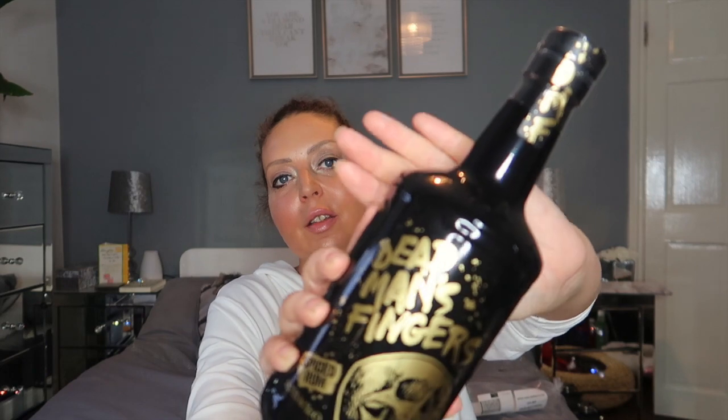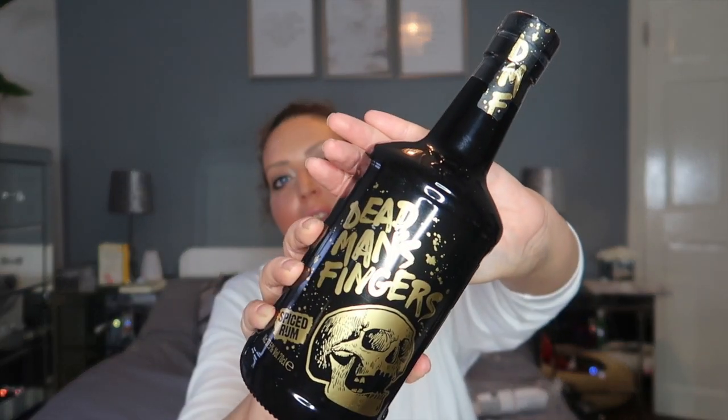With the whole Halloween theme coming up, I also picked up some spiced rum. Dead Man's Fingers, which I thought is going to be nice for a few shots around Halloween. I have got a video that I'm doing coming up based around this as well, so keep a lookout for that. Well, not based around this, but it will feature, so keep a lookout for that. I've not tried it before.